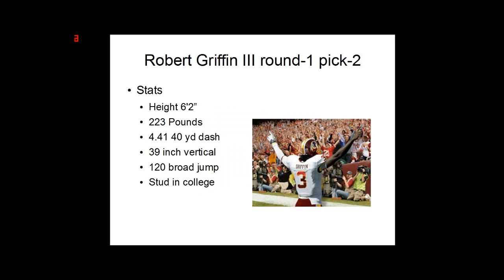In the first round with the second pick, the Redskins selected CP3. RPG. I mean, I was thinking of Chris Paul because he had a 3 on his back. Robert Griffin the Third, sorry guys. He's 6'2", 223 pounds, 4.41 40-yard dash. That's really fast, a great dash time. 39-inch vertical and a 120-inch broad jump, which is about 10 feet. And yeah, he was a stud in college.